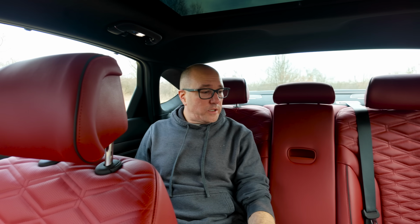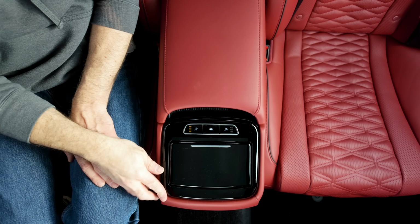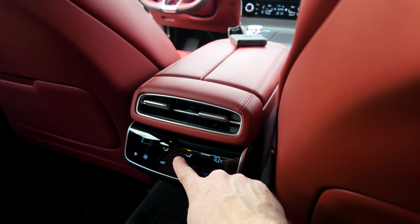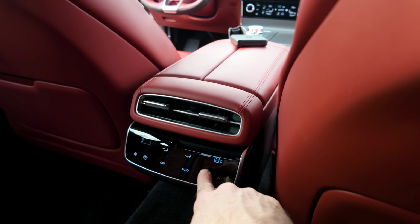The armrest comes down and you can close that rear shade back there, and you can turn on your seat heaters and turn that off from the armrest. Individual HVAC controls in the back. However, the rear seats do not fold down.